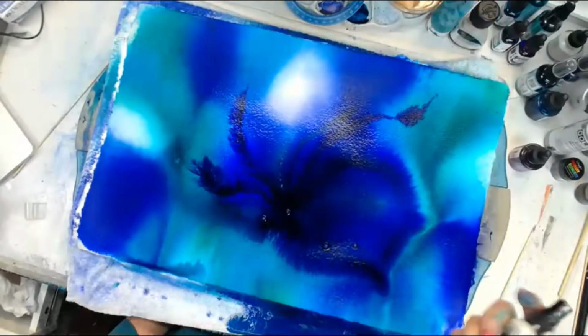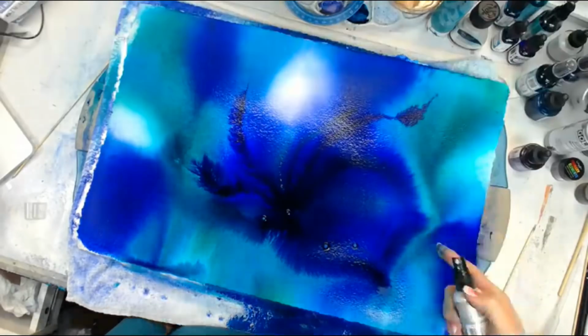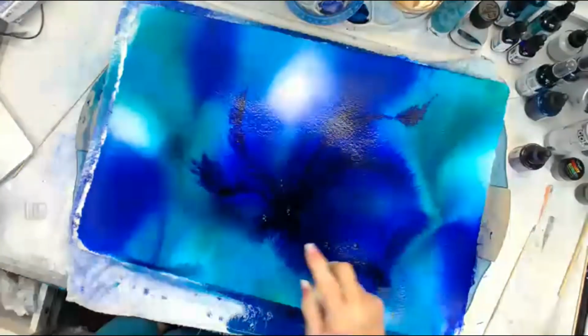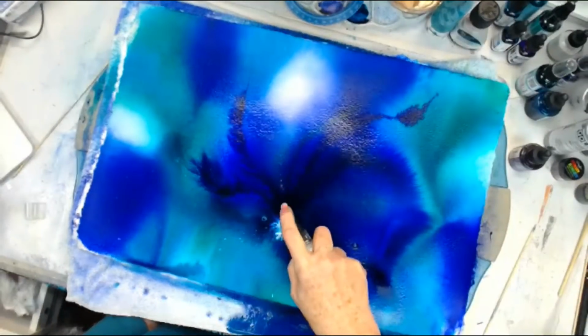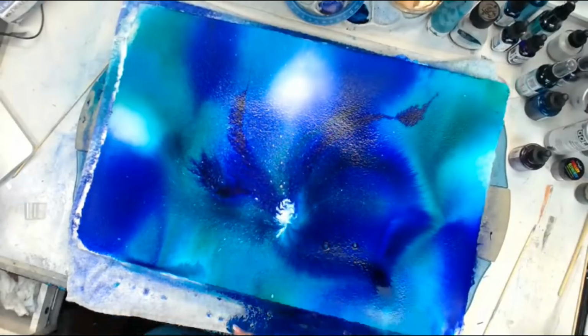This one I'm kind of losing, but it's really cool where it was. Oh man, do I want to do that? Is that going to mess it up? Oh, I can't stand it. Let's just do it. Oh, that really kind of shushed it everywhere.